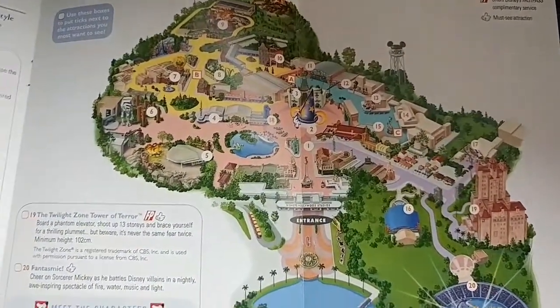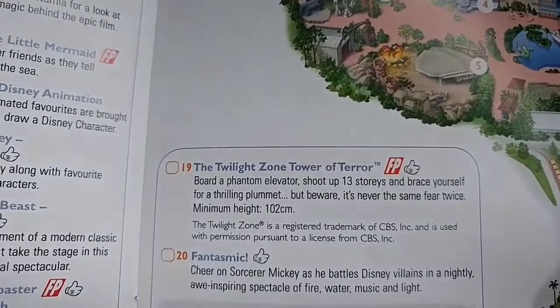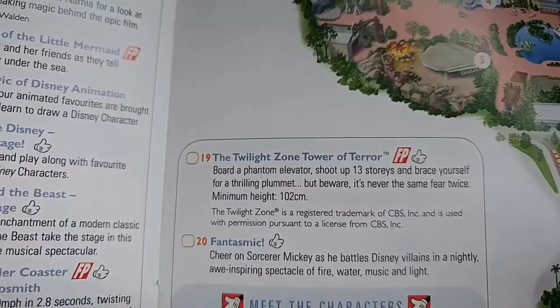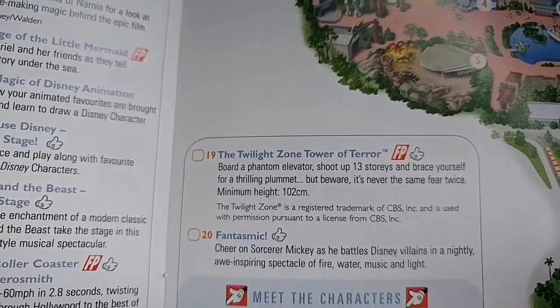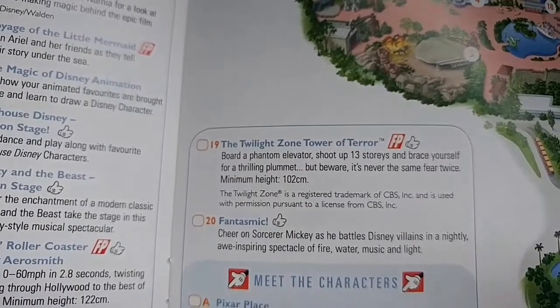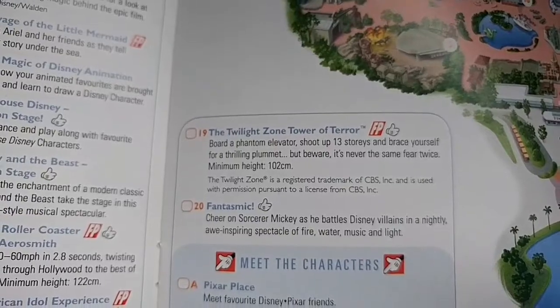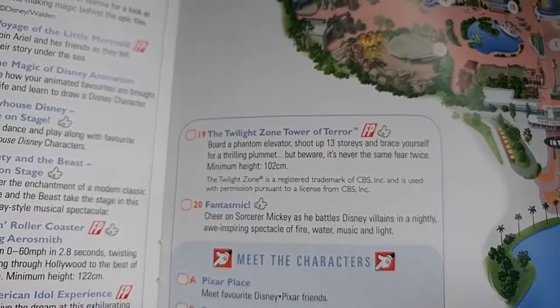And Twilight Zone Tower of Terror. That's the other big contentious one. Is that going to become a Guardians of the Galaxy ride? Again, traditionalists hope not. Hoping to visit the one in Disneyland, California pretty soon, so I'll have something to compare it with. But I actually like Twilight Zone Tower of Terror. I like the way it's done. So hopefully, for me, it'll stay the same. We'll see.